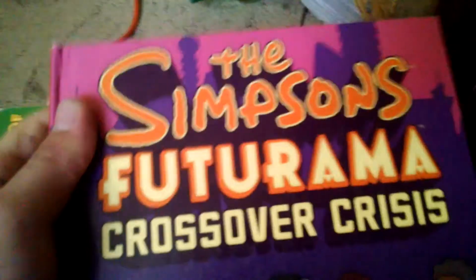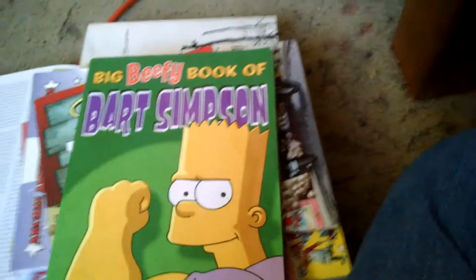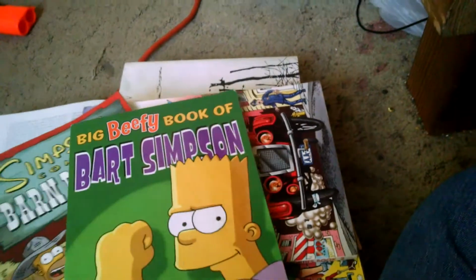We got The Simpsons Futurama Crossover Crisis. I got this as a Christmas gift, and I really enjoy this comic. So we got that, and then we got 2 more Simpsons comics, thus adding more fuel to the fire of my Simpsons fandom. We got Archie.